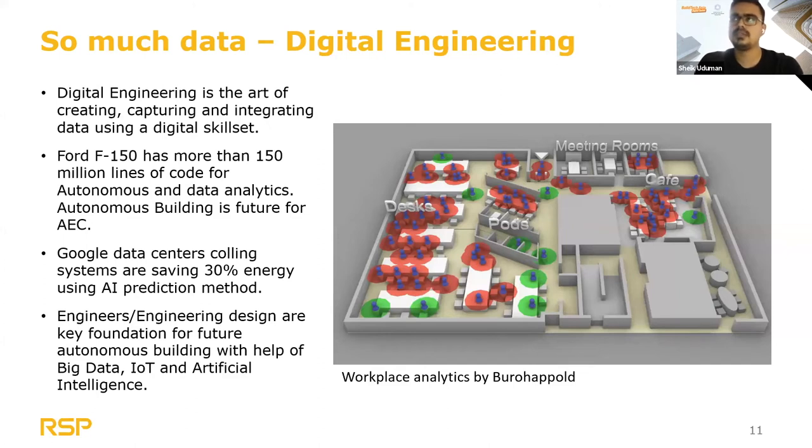I will give a best example. Ten years ago, no one thought we would need to write code for automobiles, because everyone thought an automobile is just a mechanical item that runs on petrol. But now Ford has a car they launched in 2016, the F-150, which has more than 150 million lines of code integrated into it. It's helping us with the autonomous vehicle system and data analytics. They are using this code to automate a lot of things in the car.